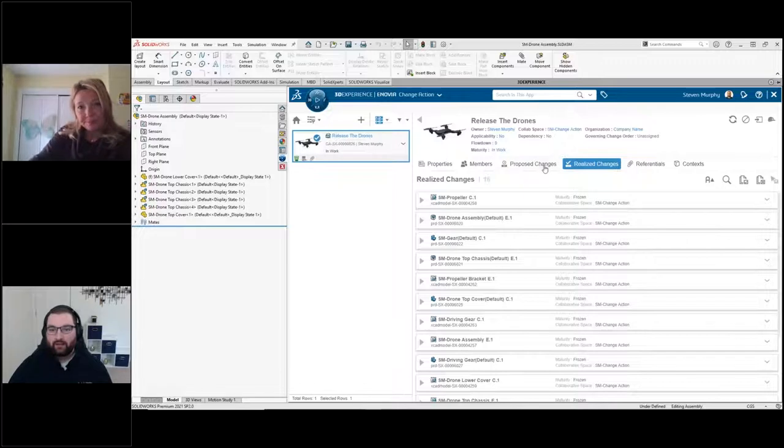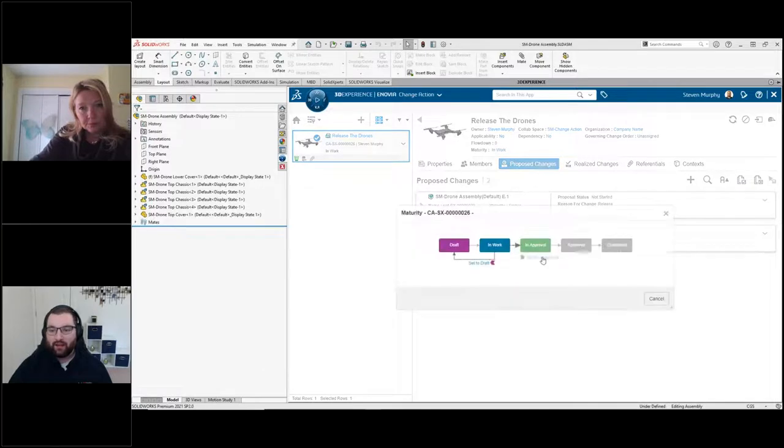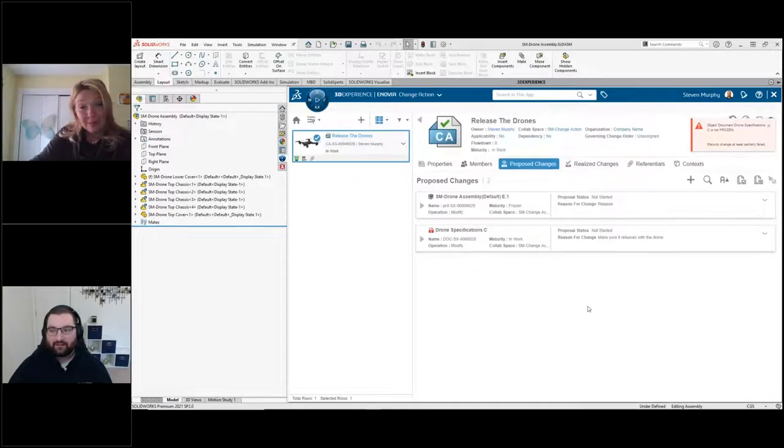Now, even if I wanted to release this change action right now, I can't. And you know why? Because I made a mistake. Boom, object document drone specification C is not frozen. Well, shoot, I totally forgot I needed the drone specification. Thank goodness some dashing and cavalier individual added it to my change action.